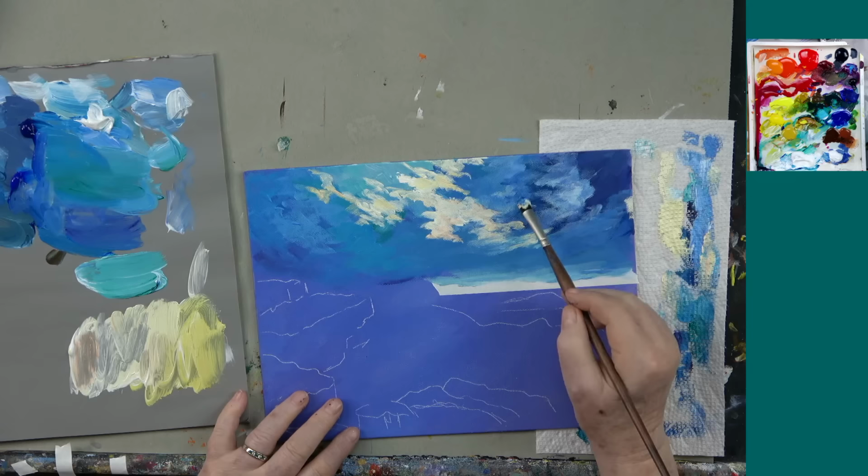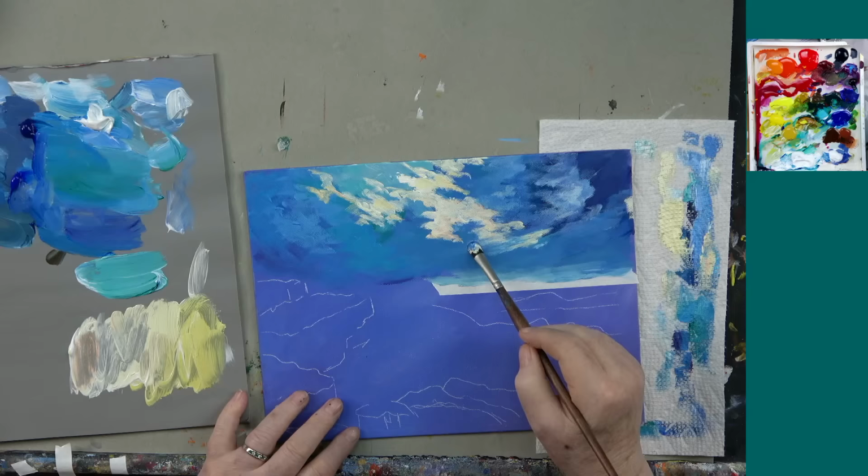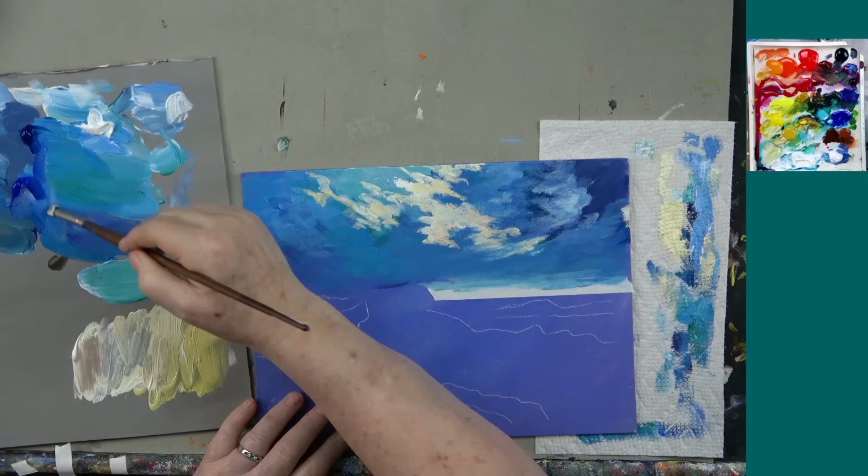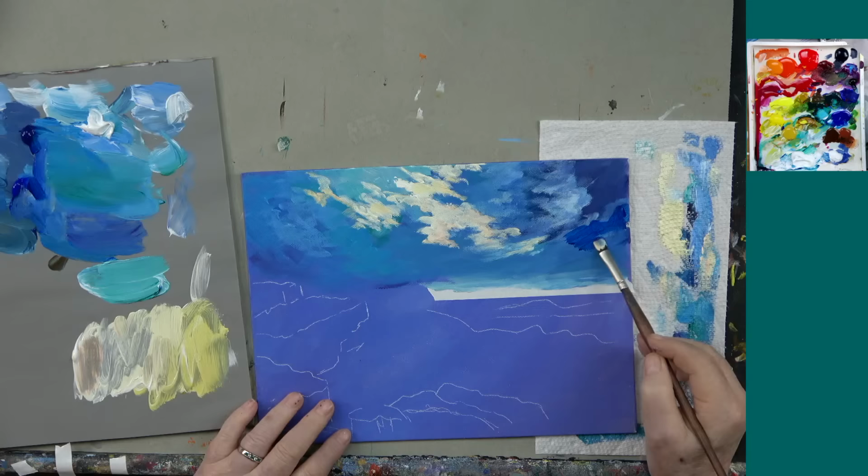And see the ocean. How's that? Let's see, we're going to go back over here with this and this. As I sit here and paint my sky.